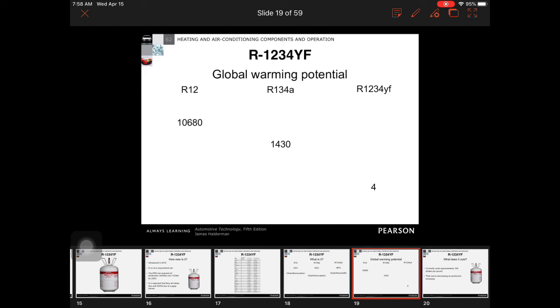So moving on. R1234yf is quite a bit better on the global warming potential side of things. If we remember, R12 had a GWP of 10,680. R134A is 1,430. And then R1234yf has a GWP of 4. Now remember, we compare this to the GWP of carbon dioxide, which has a GWP of 1. All right? So this is doing pretty good. This is a huge reduction from R134A even. So that is why we've made the push to go to R1234yf.